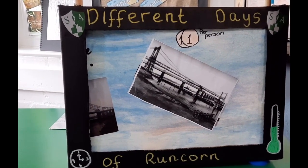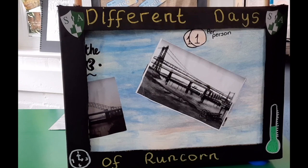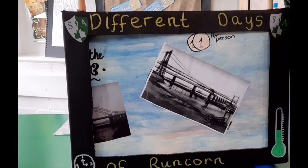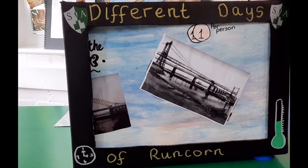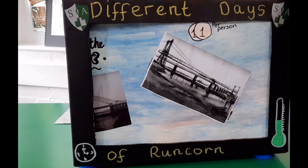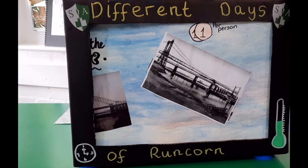In 1905, the transporter bridge was built. This had a transporter cart suspended underneath. This was big enough to hold 42 horse carts, wagons and 300 passengers.